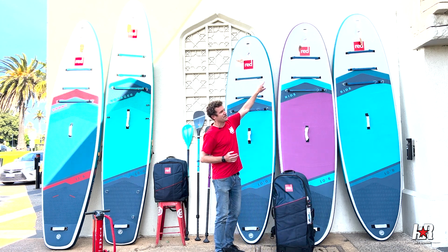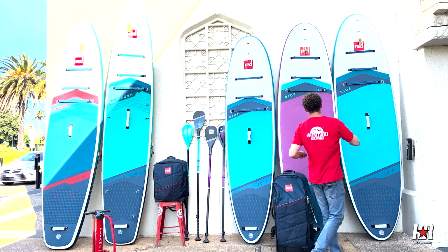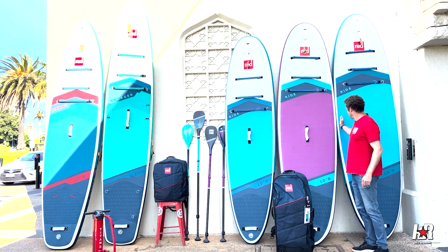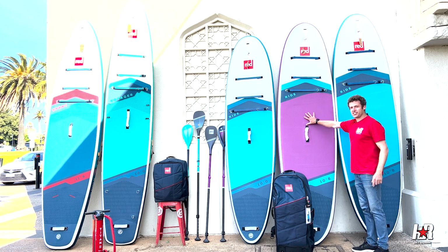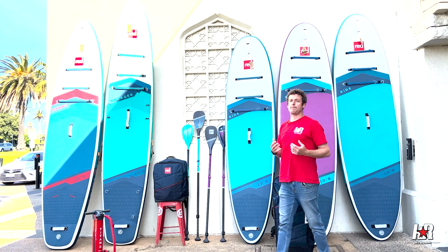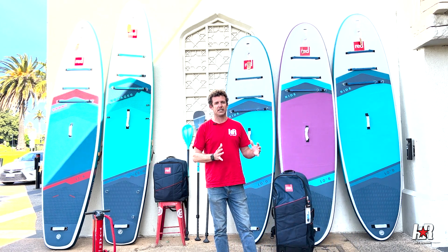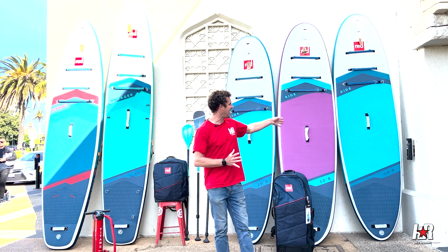So if you look at the height of them, they're almost the same. The important bit here, though, is when you look at the width. So 32 inches and 34 inches for the Ride. So a really big difference with the width. That gives you a heck of a lot more stability on the 10.8.